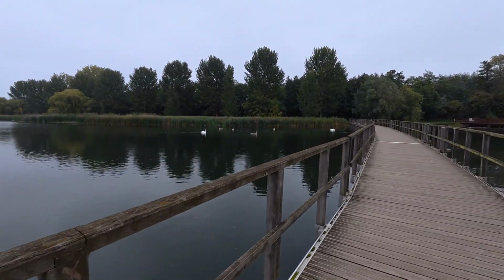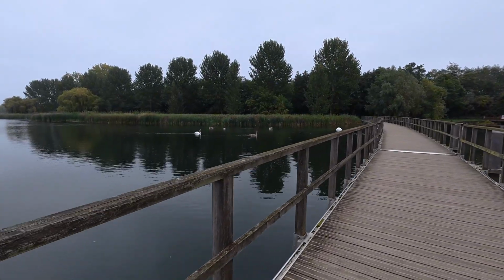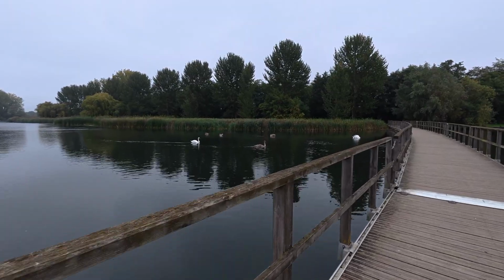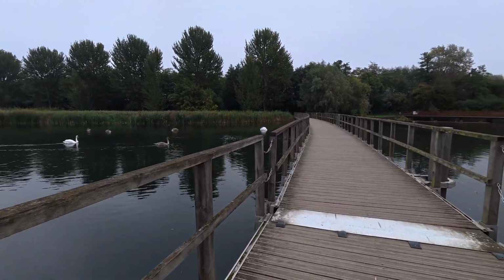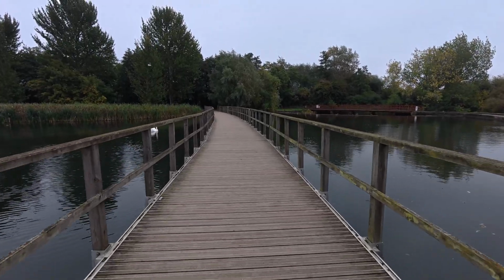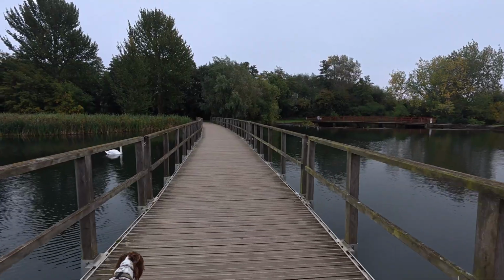Well, you can just see 2 swans there and their cygnets, 4 cygnets there. Babies are growing up fast now, they are. We've got plenty of ducks here, but can't see many geese at the moment.